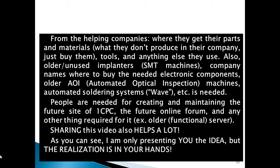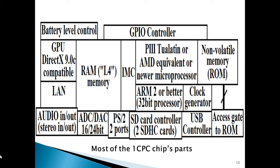People are needed for creating and maintaining the future site of 1CPC, the future online forum and any other thing required for it. Example: order a functional server. Sharing this video also helps a lot. As you can see, I am only presenting you the idea, but the realization is in our hands. This is an image containing most of the 1CPC chip's parts.